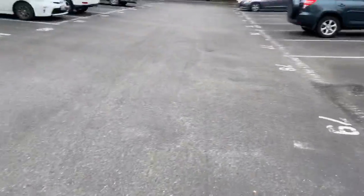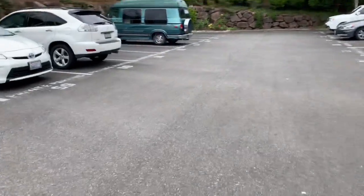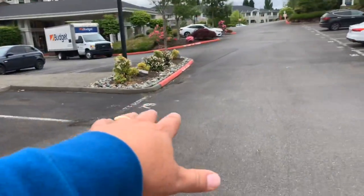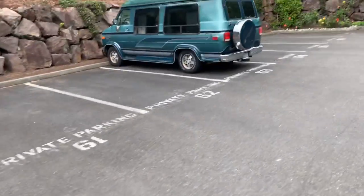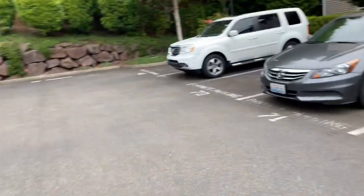Okay, I was mentioning in my first video that we need to power wash all the painted curb, and we need to power wash in front of 100% of all the curbs that are in here, anywhere from like 2 to 4 feet out, and then that would be good.